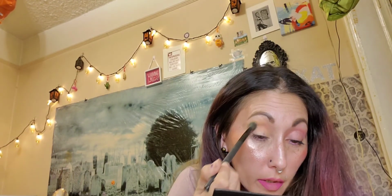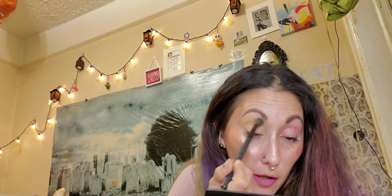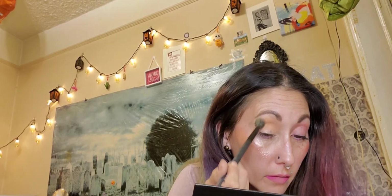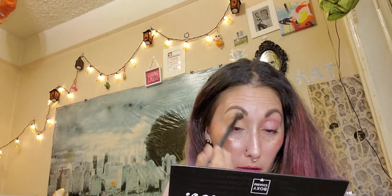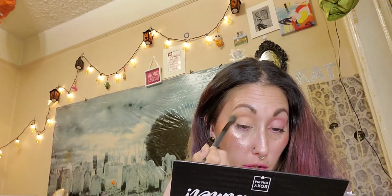Okay, this color is very light. I do see it building up, but it might be one of those colors you have to use a white base for, to get the most amount of impact from it. But I just want to use it as a transition shade right now.